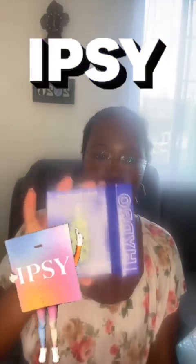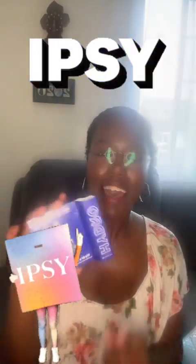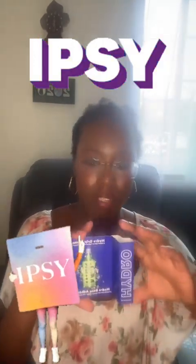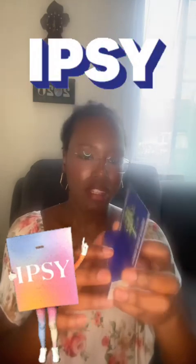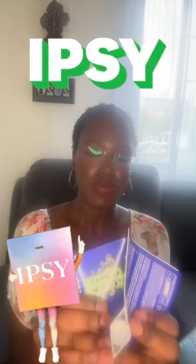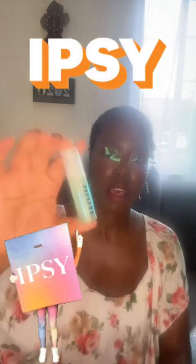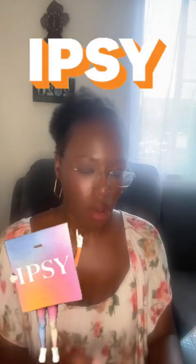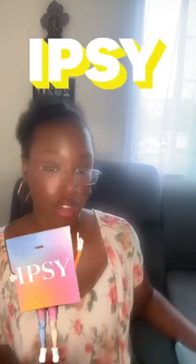I love this primer. So this is from Milk Makeup, the Hydro Grip Primer. I think I got it first from them, and that's why I think I got a full size, because I really loved it. This is just a sample size, so I will be using it. I'm gonna open it. And this is how the sample size looks. I really love this because it's not too sticky and it definitely helps the makeup hold. So it lives up to its name, Hydro Grip Primer.